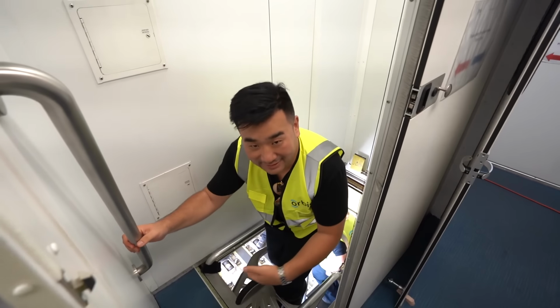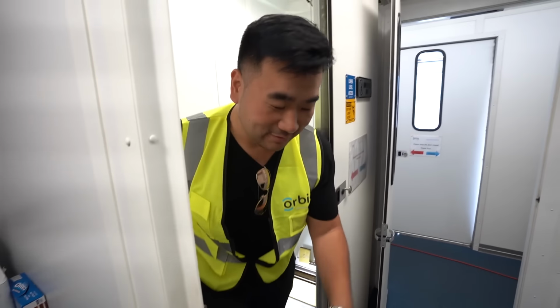There's a secret stairway like this, a secret passage from the cargo deck back to the main deck. Quick way to get in.